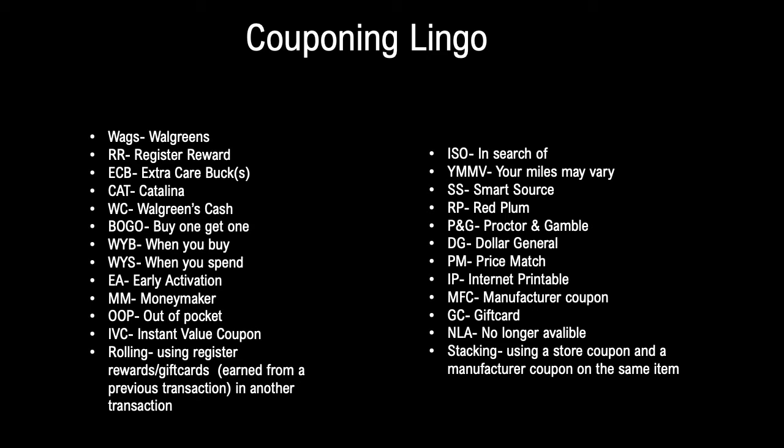And then last, the term I want you to know is stacking. You can use a store coupon and a manufacturer coupon on the same item most of the time at stores. So for example, you can use a manufacturer coupon on, let's just say, like a Dove lotion.